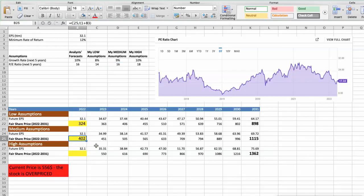Third scenario. Lam Research will have high performance in next 5 years, and we will use the following parameters in our calculation. Future growth rate would be high, 10%. Future P/E would be high, 18. In this case, the fair value of the stock today would be $491.